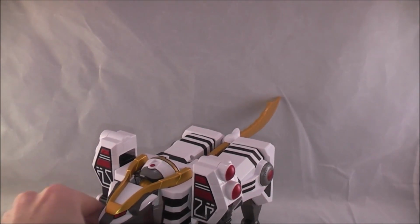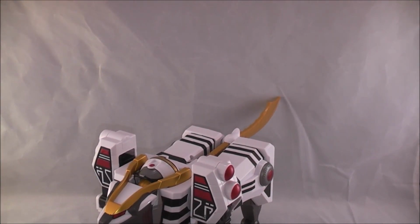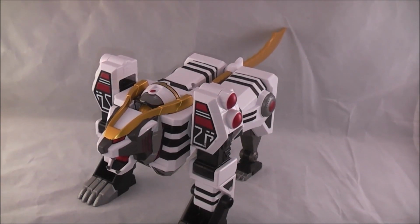Alright, so now I'm going to get this out of here because this is just going to take up space obnoxiously. Now please enjoy the scenic white cloth view while I bring in the White Tigerzord. Alright, so here is the White Tigerzord in Tiger mode, obviously, and I think it looks great.